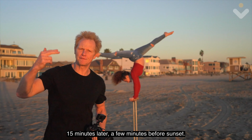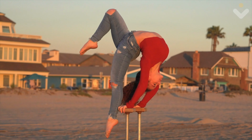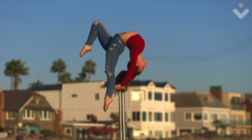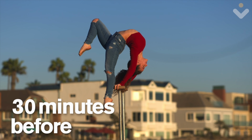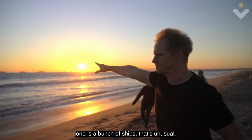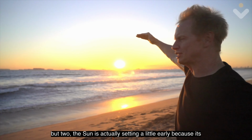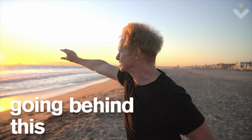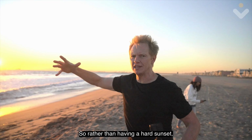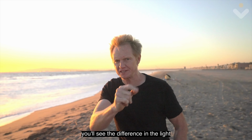15 minutes later, a few minutes before sunset. So if you look at the horizon, you see 2 things. One is a bunch of ships. That's unusual. But 2, the sun is actually setting a little early because it's going behind this misty cloud, right? So rather than having a hard sunset, we're actually getting a soft light sunset. You'll see the difference in the light.